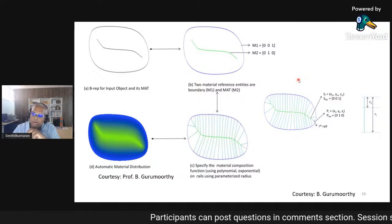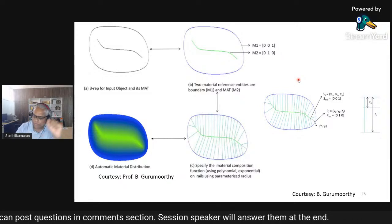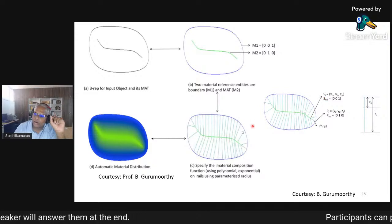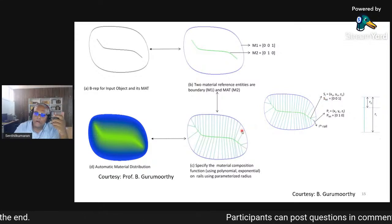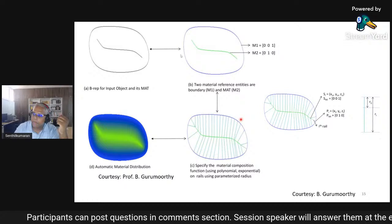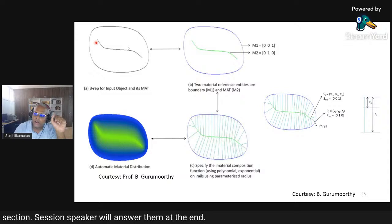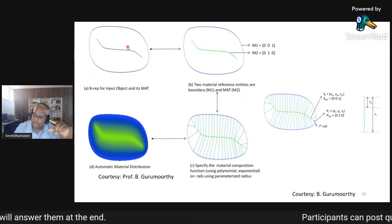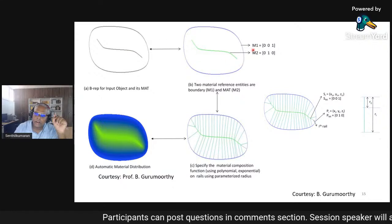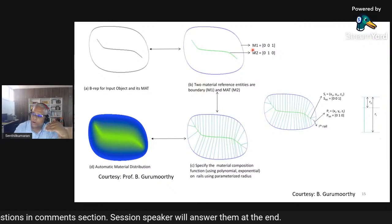Let's say you want to build a compositionally heterogeneous object, where I want the property to vary from the center of the object to the edge of the object. For that, I first need to create a medial axis transform, which is this particular curve for the outside geometry, and then define the guide curves or rail curves from the medial axis to the periphery of the object. Here you see that M1 and M2 are parameterized from 0 to 1. So 0 means one material, 1 means another material.